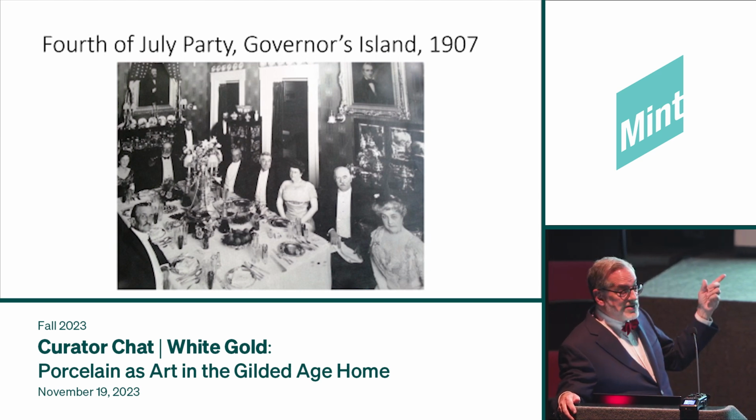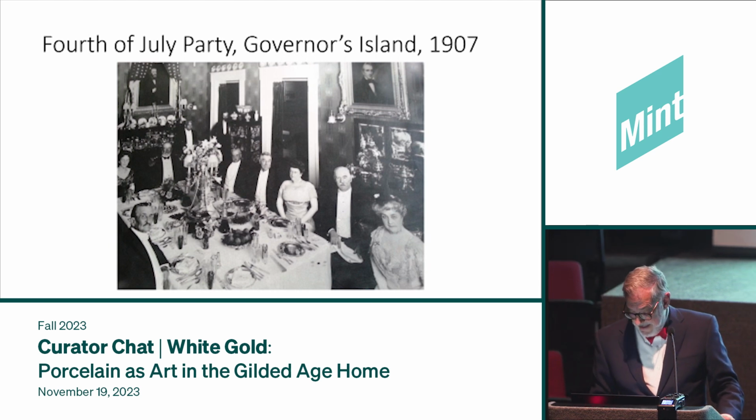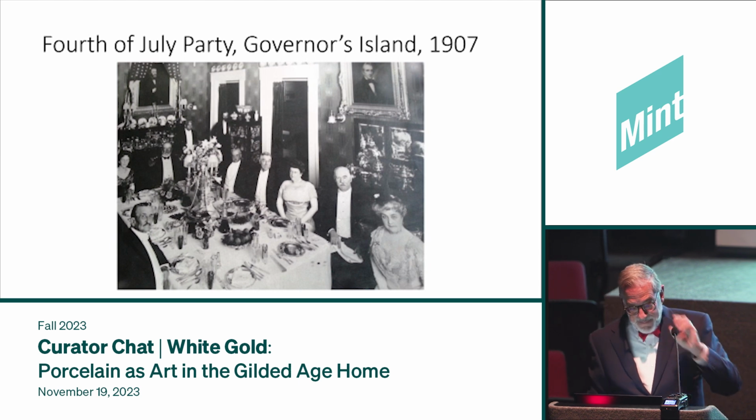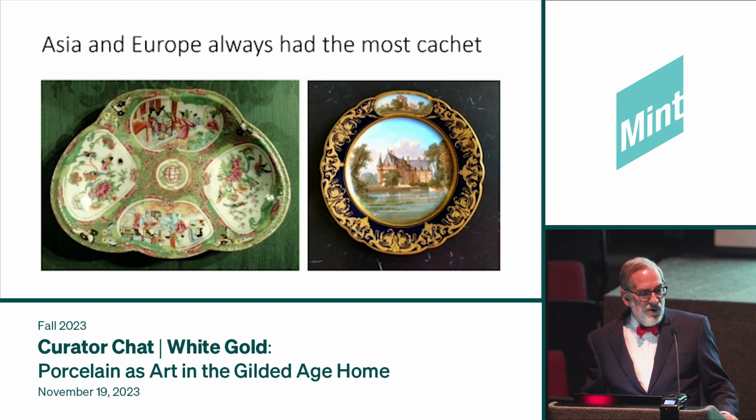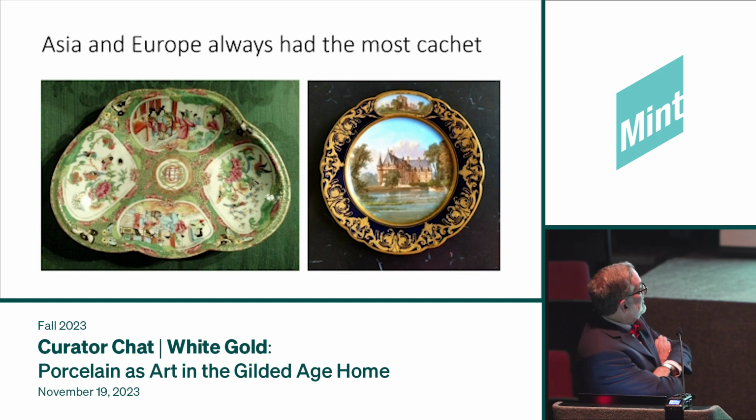So I love this. This is just a copy. I don't know what happened to the original photograph. But here they all are trying to have a casual little lunch in 1907, which is the year my grandparents were married. And these two objects were in that room somewhere. And these are both mine, actually, because I wanted them and no one else did.